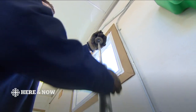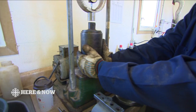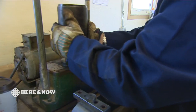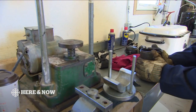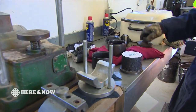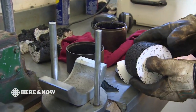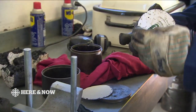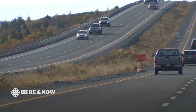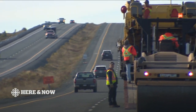Part of that testing includes hammering the sample 75 times on each side and then putting it in this machine to see if the asphalt can stand up to extreme pressure before it bends or crumbles. Constantine says so far things are going well, but the full results won't be known until the spring. In the meantime, there'll be anecdotal feedback from drivers. And of course, motorists will let you know too, I guess. Well, they'll let you know anyway, but no matter how good it is, they'll let us know. For Here and Now, Fred Hutton, CBC News, St. John's.